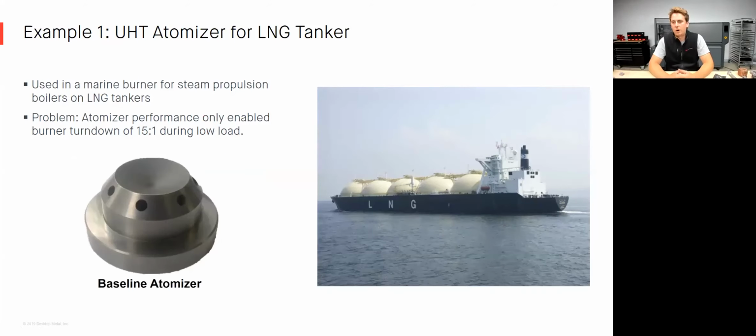One of the projects they were working on was to improve the performance of this UHT atomizer for this LNG tanker. This is an LNG tanker, a liquid natural gas tanker. The problem was that the baseline atomizer you're seeing on screen here was getting a very poor burner turn down during low load.